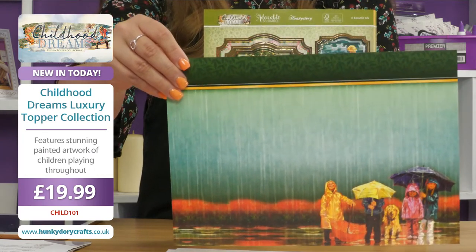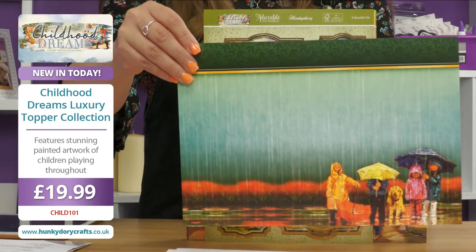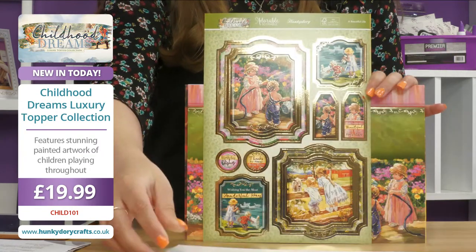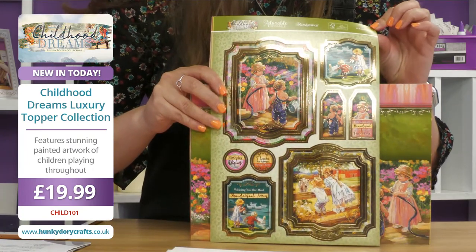It sounds really bad and I'm probably going to ruin it for everyone, but I do just have to say that this image reminds me of the film It. Like, it reminds me of that first scene in It. It's because of the yellow raincoat. It is the yellow, yeah, and the rain and the dog. But yeah, may have just ruined the whole collection there.